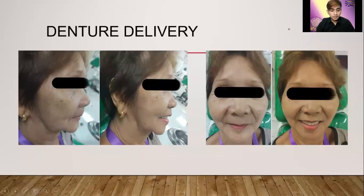This is the before and after denture delivery. The retrognathic mandible is not so obvious anymore. The nasolabial angle was reduced because of the lip support provided by the denture. The nasolabial fold was quite the same, but I think it is because of the very prominent cheek or the zygoma.